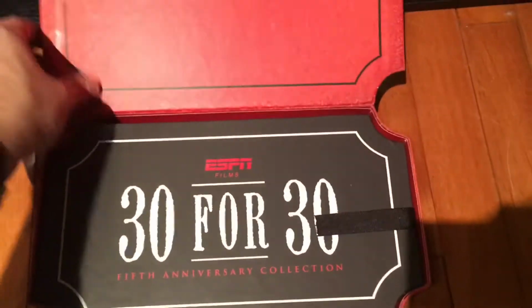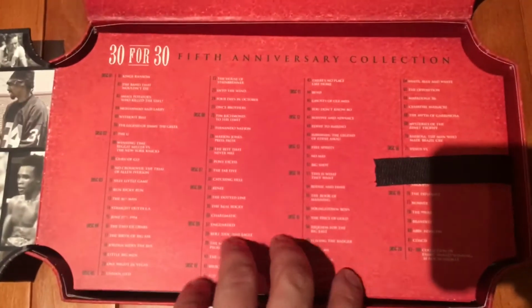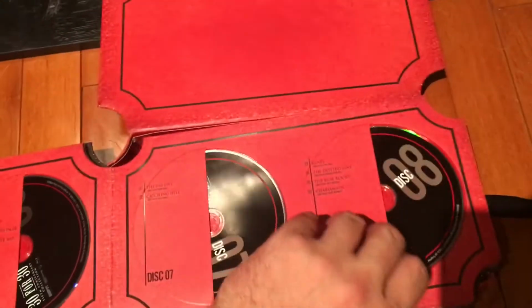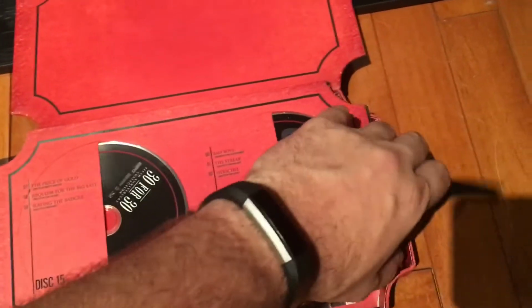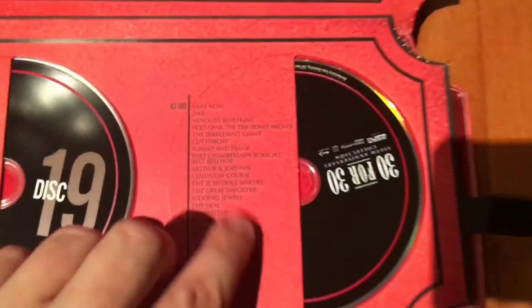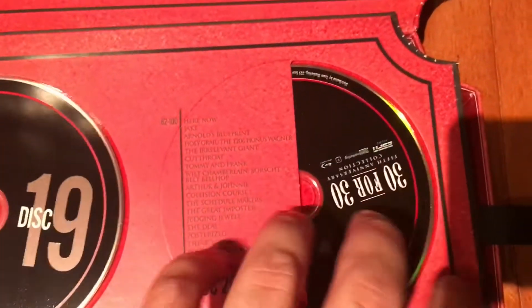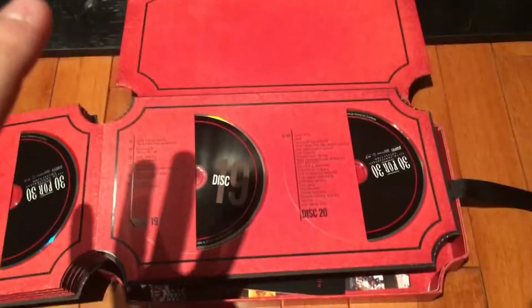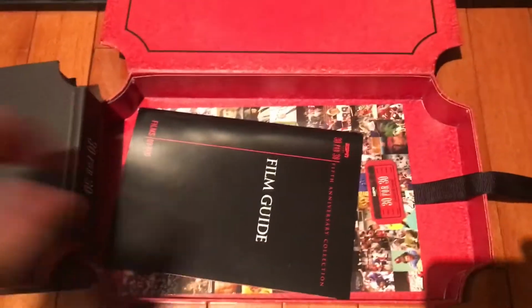So for this set, you flip open the top cover, and you have kind of the ticket stub packaging continues here. The 30 for 30 5th anniversary collection. This breaks down every film all the way through 100. And then as you go through the set, there's a few films on each disc. In total, it's a 20 disc set, with disc 20 having films 82 to 100. So all the short films are on the 20th disc. The rest of the discs, 19 discs full of full-length sports documentaries, which is just incredible.